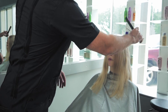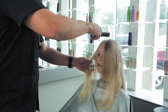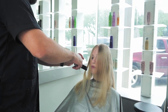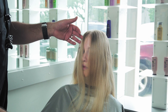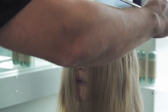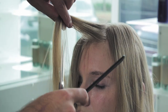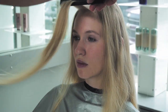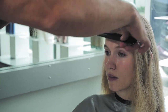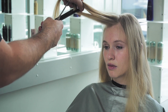Here. I'll take my little triangle section from the top of the head right here to the corner of her eyebrow. Right here, top of her head, to the corner of her eyebrow. See that? I'm gonna give her a little face framing, shaping here. Watch. Take this.